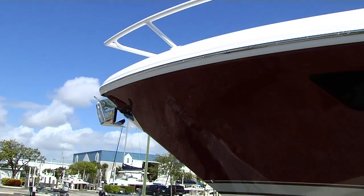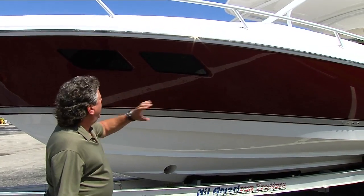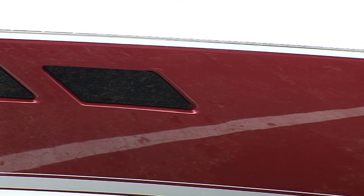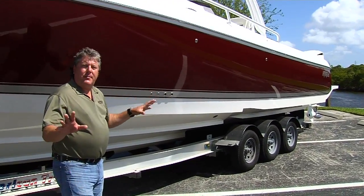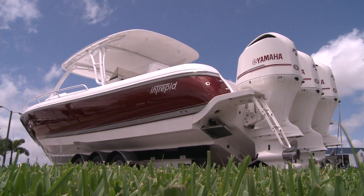The new 375 walk-around is an all-new ground-up design. We've incorporated our new S-shear into it, and we've redesigned the hull windows from our sport yacht line and incorporated them into the 375 walk-around. The hull for the 375 is, again, brand new. It's not the 375 open, it's a 6-inch wider beam. We did this to provide more stability in a cabin design.